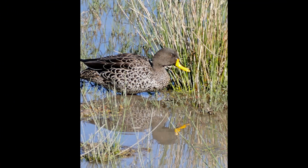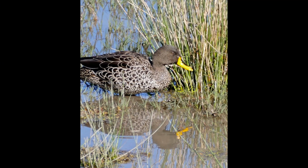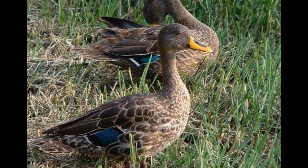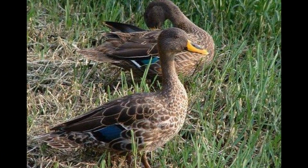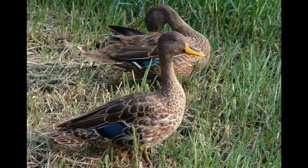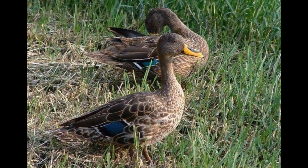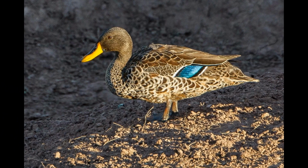In addition to quacks, yellow-billed ducks may emit whistling sounds. These whistles can be high-pitched and serve as a form of communication, especially during courtship. Sometimes, yellow-billed ducks produce grumbling or murmuring sounds. These softer, low-pitched sounds are often heard during interactions between individuals within a group.